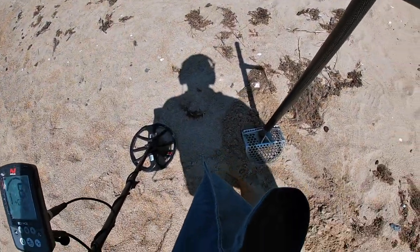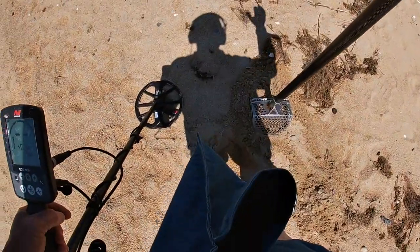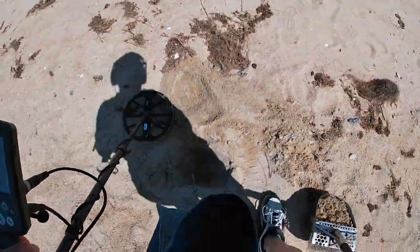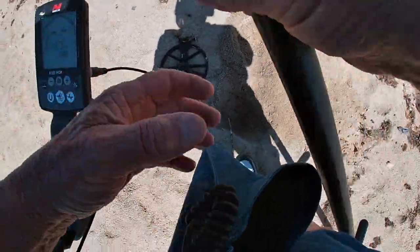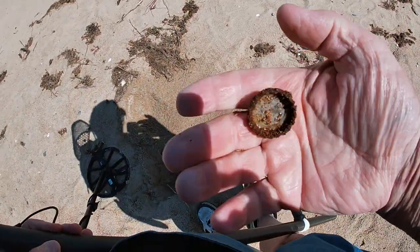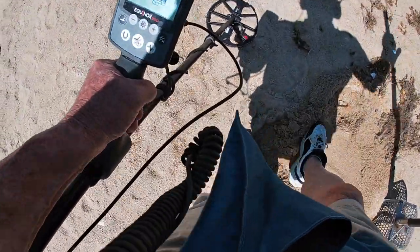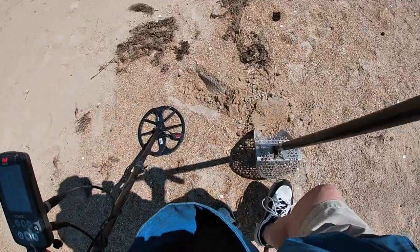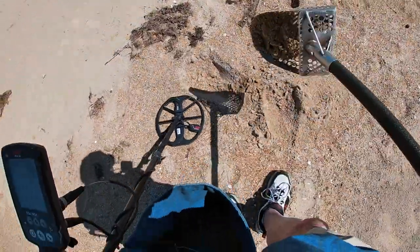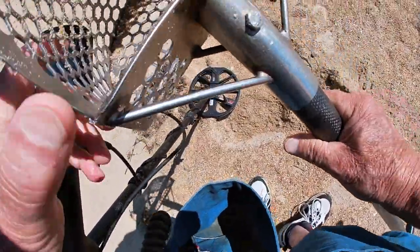We got a six here, and a 10 right there. Let's see what six is. I see some iron in my scoop. I don't know that I like it. Oh, it's a nice bottle cap at six. A fine one. A little choppy, might be a bottle cap. I think I see it right there on top now. It is a bottle cap. Nice Corona.